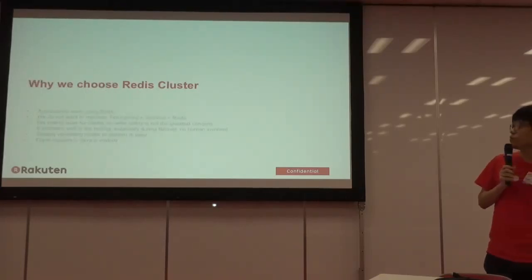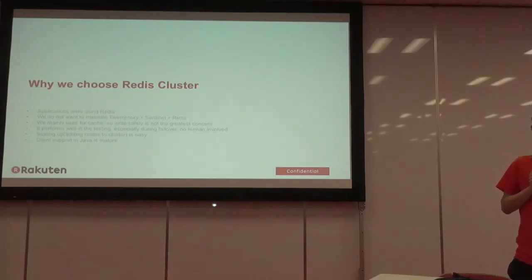And then we come to why we chose Redis cluster in Rakuten Ichiba. Firstly, our applications were using Redis, so it would be difficult for applications to move to other solutions like Memcached. And we do not want to maintain Twemproxy and Redis Sentinel, to be honest. Because I went to RedisConf this year, I talked to some companies like Pinterest and I think Lyft. They were using Twemproxy and Redis Sentinel, and most of the time they were talking about maintaining Twemproxy instead of maintaining Redis. So I don't think this is a good idea.